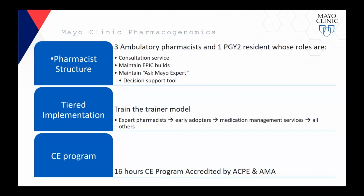So some of their roles include maintaining Epic Build, maintaining Ask Mayo Expert, which if you have never heard of Ask Mayo Expert, it's an online platform that can actually link into their Epic orders, and certain institutions will pay to use Ask Mayo Expert as well outside of Mayo. And it actually goes through kind of like our protocols that we have here at UW, but recommended practices. And that's not just for pharmacogenetics, that's for any disease you can think of. So it's really a decision support tool.